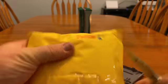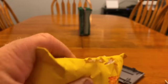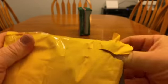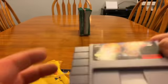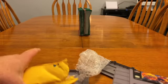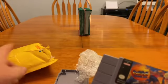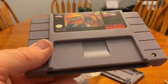This game. Let's see here what. My knife is no good. They did pack it a little better. Let's see what we got here. Got Rap Jam Volume 1. I don't think the rattle was inside the bag. This is one, I don't know why I was missing it. It's like a cheap game. So, anyway.